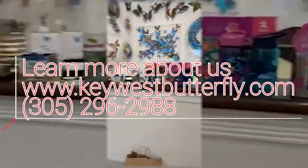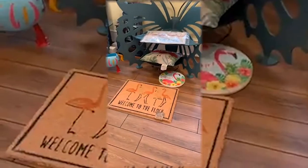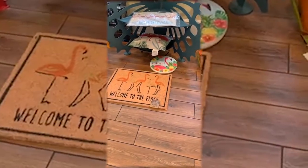The ones that are over here, this outdoor one, this one has that anti-stick on it, anti-skid. That's Welcome to the Flock. That one is not slippery on the back.